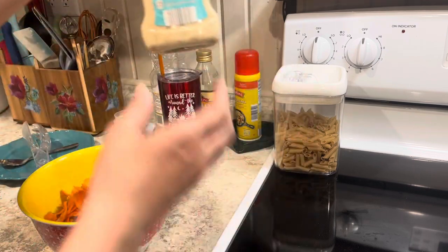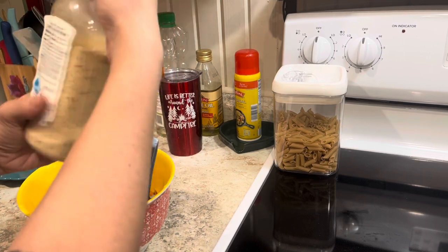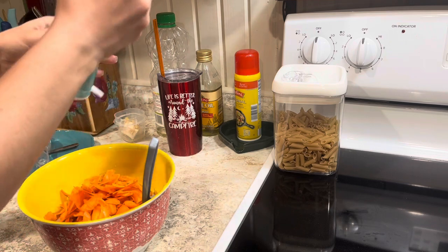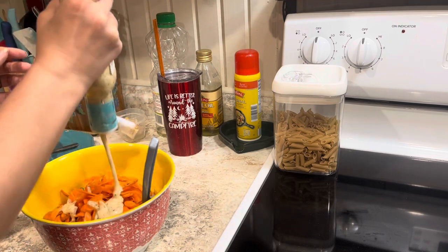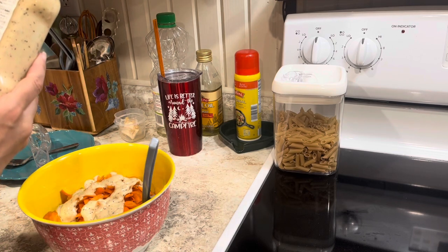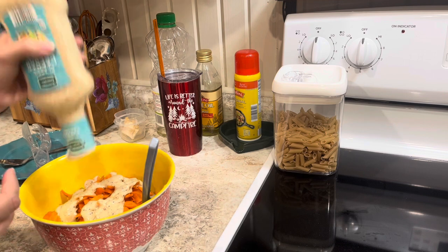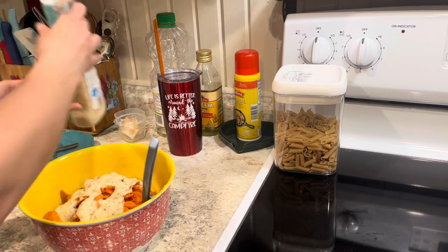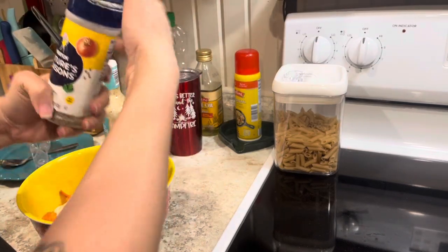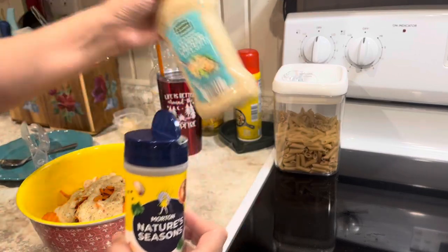All right, so I'm going to use this classic Caesar dressing from Aldi that is gluten-free. You just put however much on there you want for your little heart to desire. 2 tablespoons, 110 calories. Well, I done put 400 calories on there. Be fine. All right, and of course, let's put some seasoning on there. Why not? This is the dressing I use.